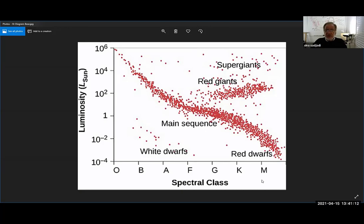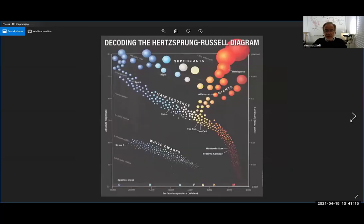And that's the surface temperature. They're based on surface temperature. So here we go, surface temperatures. O is about 40,000 degrees surface temperature. You don't have to remember it, just remember it's pretty hot. About 40,000 degrees on the surface. And then B's are about 20,000 degrees surface temperature, something like that.